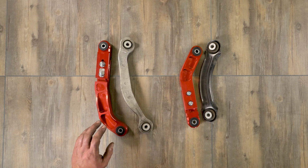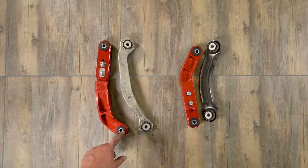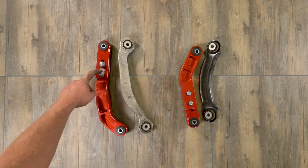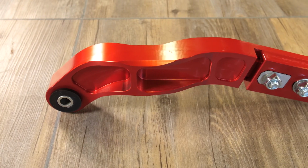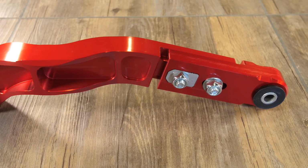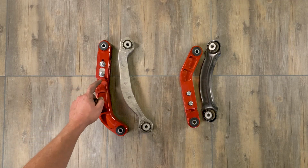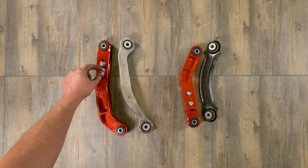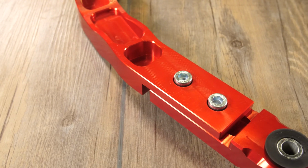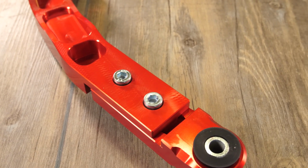We run a polyurethane bushing in both ends, so it stiffens up the bushing side of it, but it's not going to affect the ride quality of the vehicle. These are adjustable with our tab system here. This is unique to our arms. Instead of a standard threaded Heim joint, here we're using our tabs. The tabs are physically the same size, but the hole moves within the tab, which is what adjusts the camber in the arms.